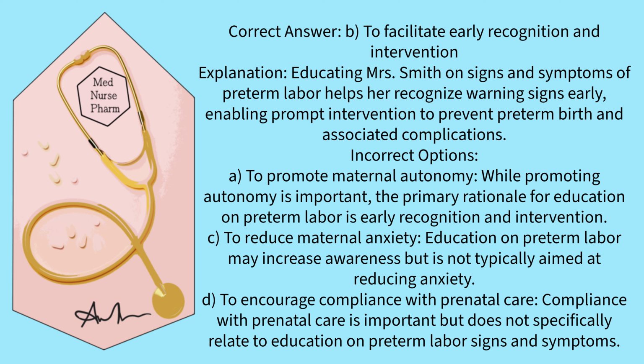Educating Mrs. Smith on signs and symptoms of preterm labor helps her recognize warning signs early, enabling prompt intervention to prevent preterm birth and associated complications.